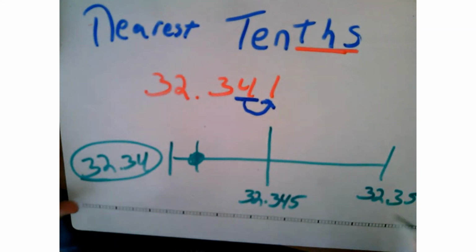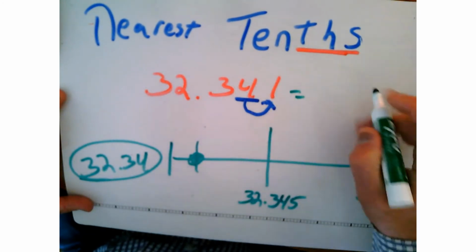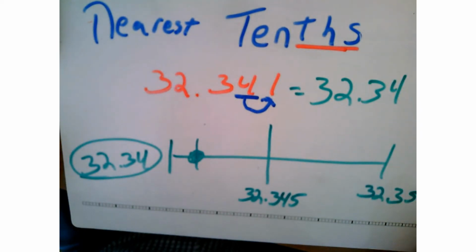If you're just using that little jingle, 5 or above, give it a shove, 4 or below, let it go, that's below. You're going to let it go. 32.3. Let's look at another example of tenths.